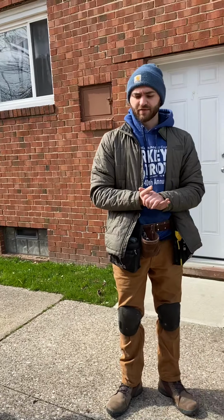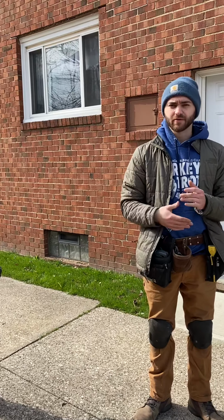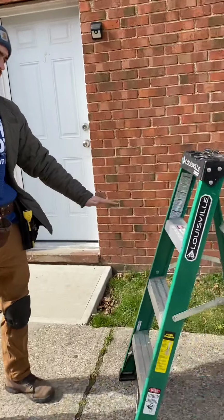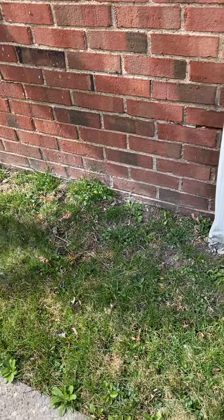The rest of the first floor has some minor cosmetic stuff here and there, but that was about it. Down in the basement, we have an old clay tile block foundation, so a little bit of moisture is coming through here and there, but nothing excessive. There are things that could be done on the outside, like improving the soil that slopes towards the foundation, maybe building it up so any rainwater will pitch away.